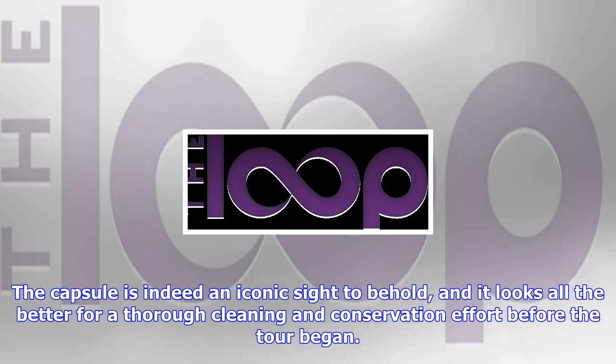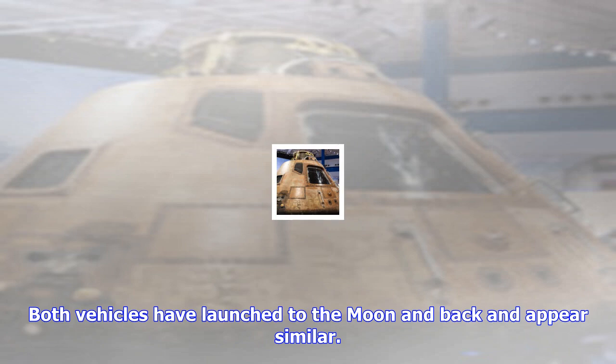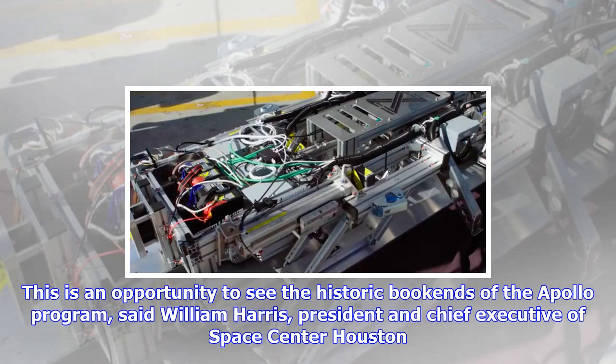During a media preview, we got a look at the exhibit, which will let visitors get a little more than an arm's length away from the capsule. This close, we could see how hard the return trip through the atmosphere was on the spacecraft's heat shield, as well as the wear and tear from the reaction control system thrusters. The capsule is indeed an iconic sight to behold, and it looks all the better for a thorough cleaning and conservation effort before the tour began.